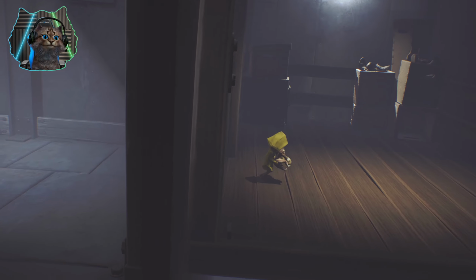Let's see, can we climb this? Oh, we can't! Holy crap, I never even figured that out. Okay, let's climb. Climb, climb, climb, climb! Alright, let's go up a little higher, and boing! Oh, that's kind of a crazy thing there! Alright, let's go in. Whew.